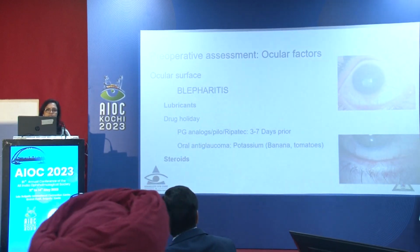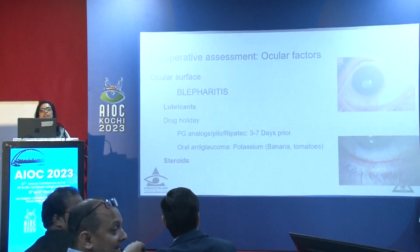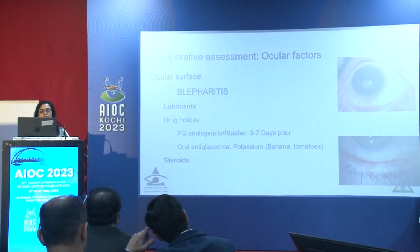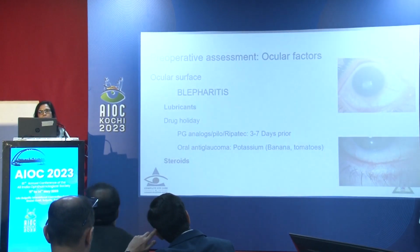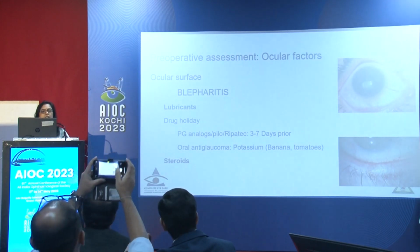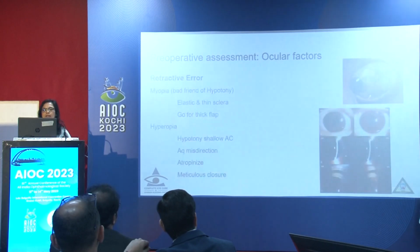Now, again, these patients are on anti-glaucoma medication for a very, very long time, and we know that all of these cause a lot of blepharitis. So it's a good idea to put the patient on copious lubricating drops and give the patient a drug holiday, and especially when we are talking about PG analogs, pilocarpine and Rhopressa, it's a good idea to stop these drops 3 to 7 days prior to surgery and put the patient on oral anti-glaucoma medication. And sometimes if you feel that the surface is highly inflamed, it's a good idea to put the patient on some kind of low-dose steroid 1 to 2 weeks prior to trabeculectomy.